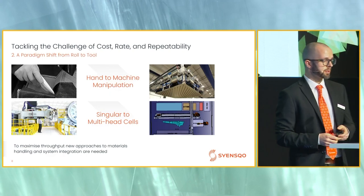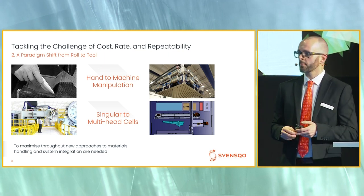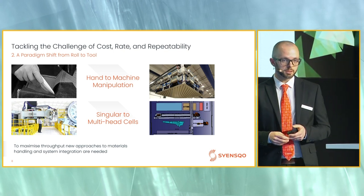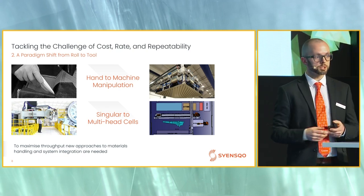So the second area that we think is a challenge is thinking about a paradigm shift from how we get material from the roll to the tool. So the traditional way is by hand and hand manipulation. So the obvious first step is to use mechanization to transfer that manipulation to machine.